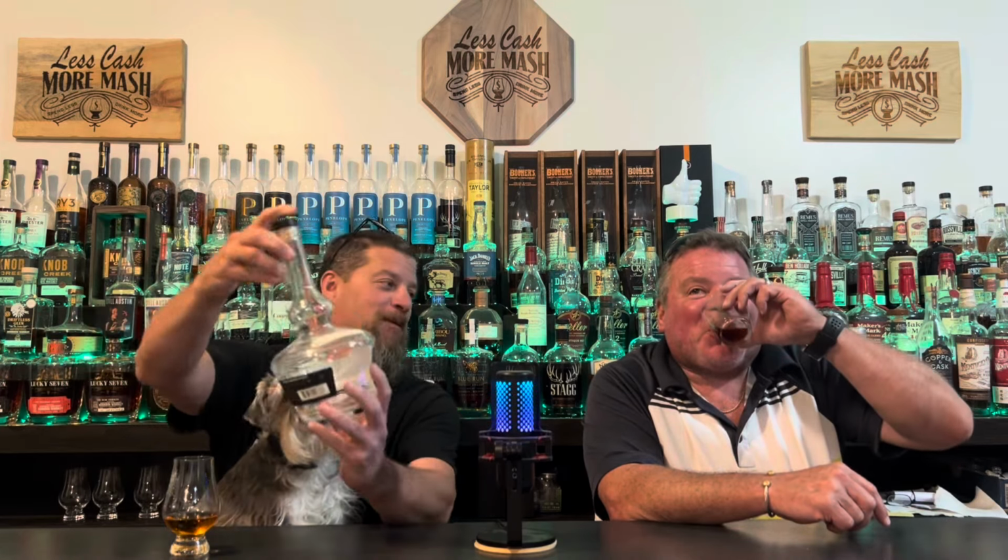Reget or Regret is basically we go through a handful of recently emptied bottles that we have, and we just talk about whether we liked it, we didn't like it, whether we would buy it again, whether we thought it was worth it. We're going to start with this one since the label's coming off. This one's ready to go.